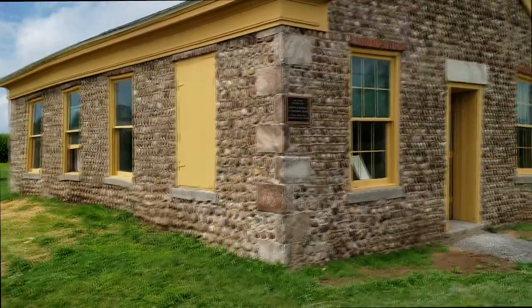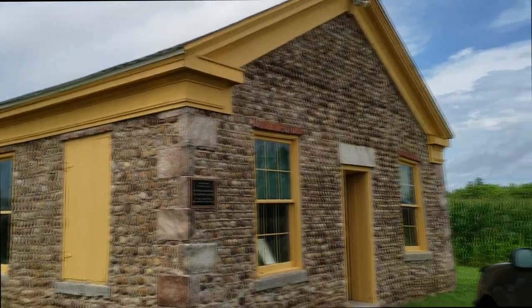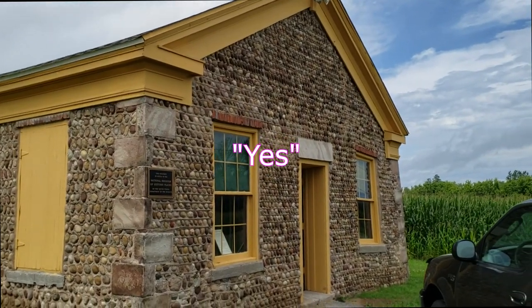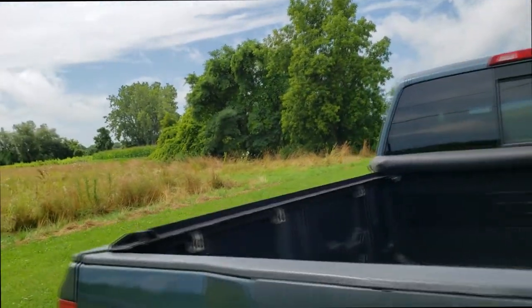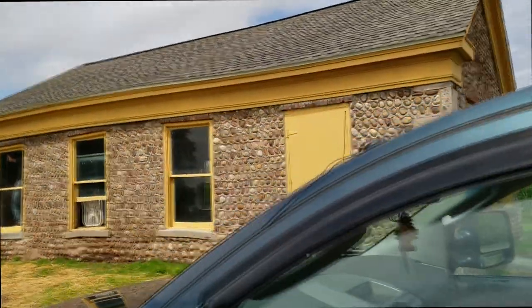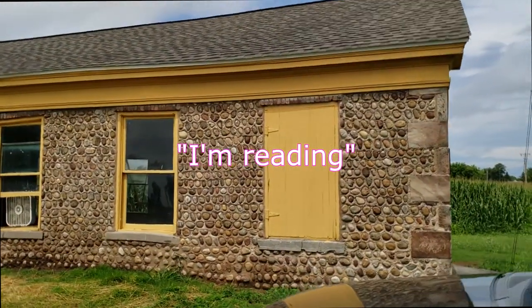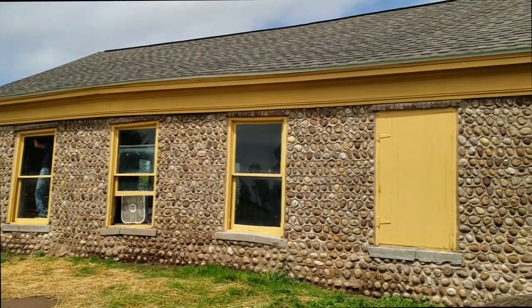Are you guys happy with the work Pete's doing inside to save this place? Yes? He's doing a great job, isn't he? You guys aren't scaring him, are you? I asked him if it was haunted. He said yes, with raccoons. So all the raccoons are out.